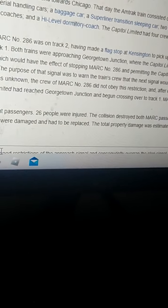The crew of MARC number 286 obeyed this restriction, and after departing Kensington, the train had reached 66 miles per hour. 66 miles per hour, 106 kilometers per hour, before the crew of the Amtrak train took action and began crossing over track 1. MARC number 286 was struck at about 15 miles per hour.